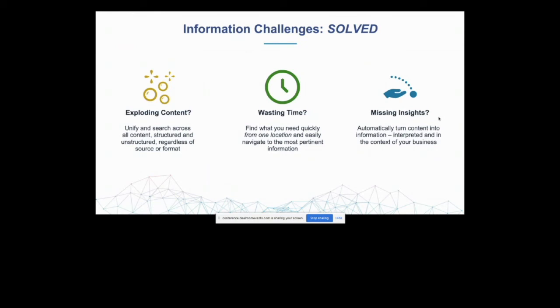What about wasting time? Now you have the ability to find what you need all from one location through simple search terms that we're all familiar with, in much the same way as Google, and then provide a variety of navigation tools to refine that information and zero in on what's most pertinent. And what do we do about missing insights?